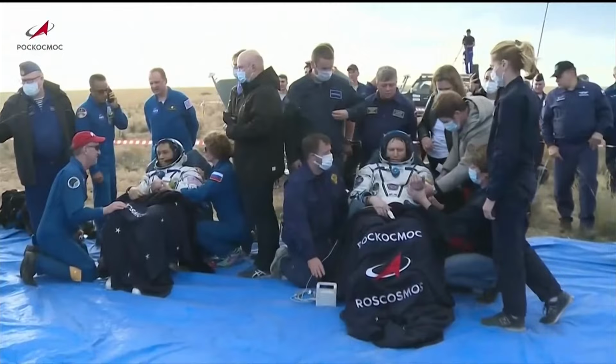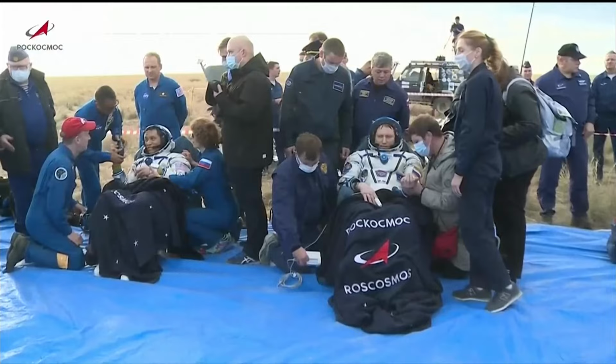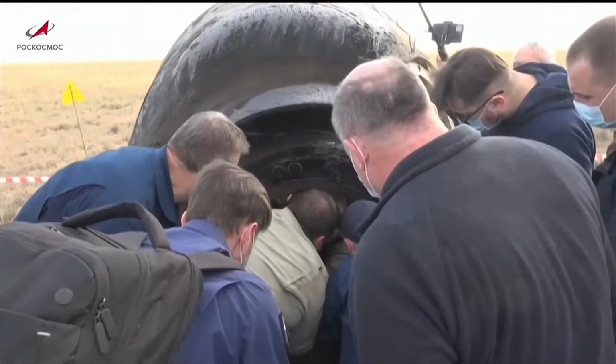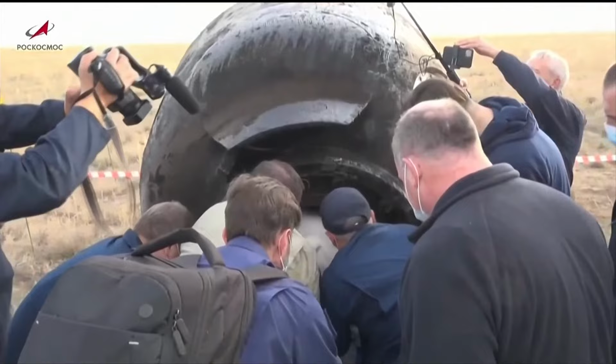Once again, the view from the landing site, right by the Soyuz MS-23. Frank Rubio on the left, Sergei Prokopyev on the right. And Dmitry Petelin now being removed from the Soyuz spacecraft.